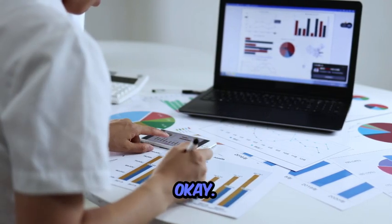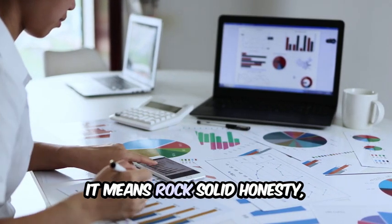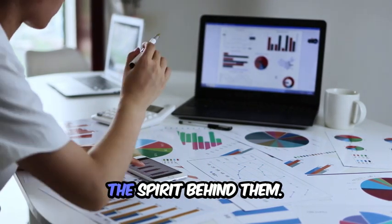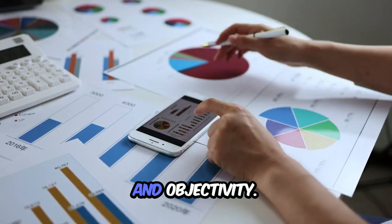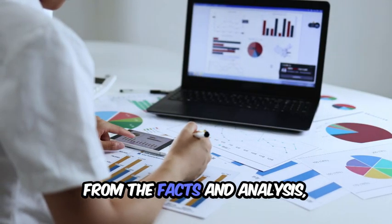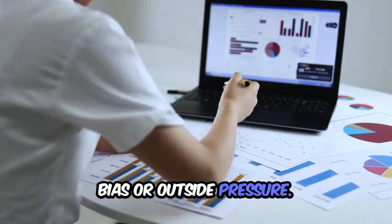Principle 2, integrity. What does that mean in practice? It means rock solid honesty, doing the right thing always. It's not just following the rules to the letter, but understanding the spirit behind them. Being trustworthy. And objectivity. This is about intellectual honesty, being impartial. Your advice should come from the facts and analysis, not personal bias or outside pressure.